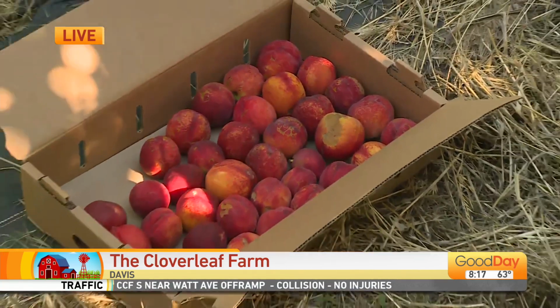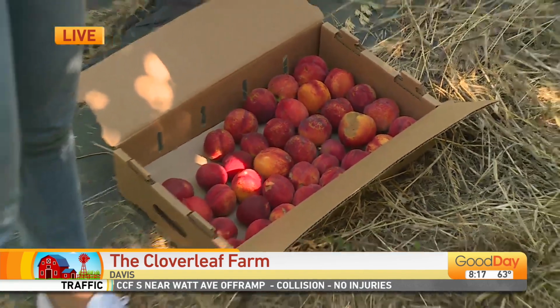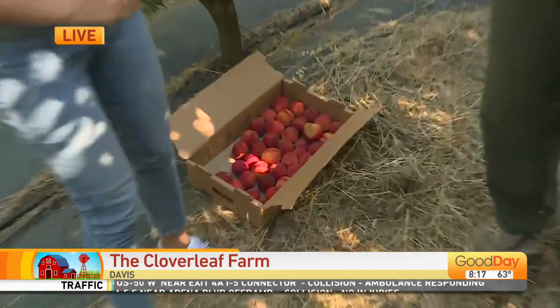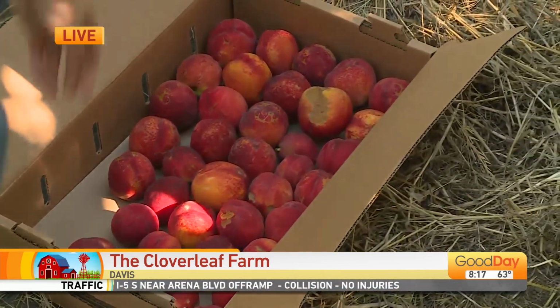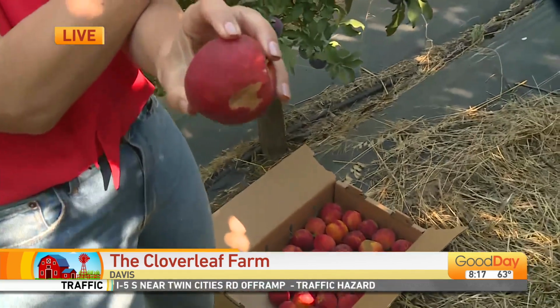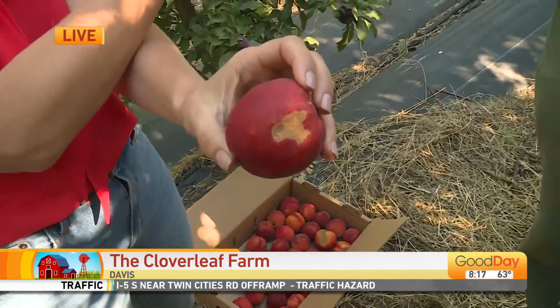So these are what we call culls. It's what we sort out when we're trying to get the orders filled for the wholesale or for the other kinds of sales markets. And they're just slightly blemished in various ways. They either have scarring or bruising or things like that that make them so they can't be sold to the normal markets, but we like to provide a discounted price for people to access this fruit and not have to throw it in the compost or let it fall on the ground.